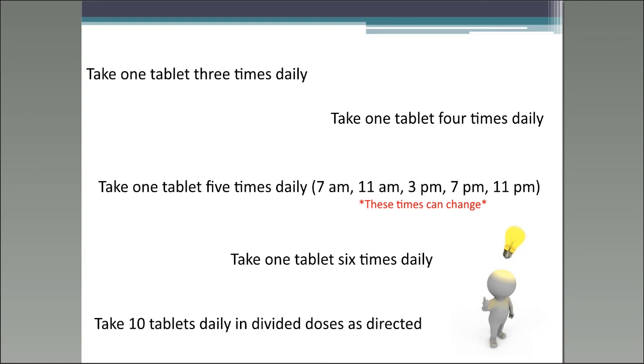not really a 7 a.m. person anymore. Now things are just shifted maybe closer to 8, 9, and then you just have to shift everything else for the rest of the day accordingly. So things can change and you can adjust. In cases where it's 1 tablet 6 times a day, you know exactly what the regimen is. And then for some cases, it's 10 tablets divided daily, where you just have the 10 tablets and you just kind of break them up for what you need.